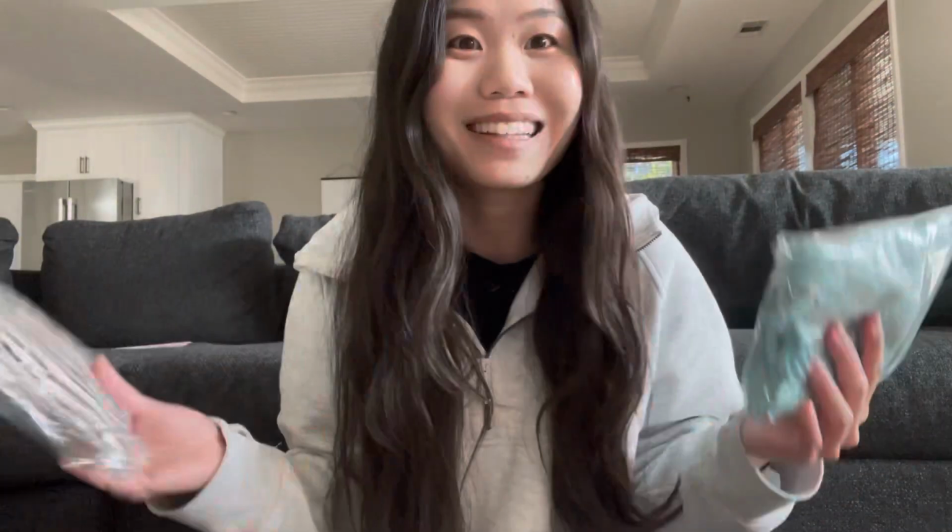Okay, so these are the two bags that I got. This one was the one from San Francisco to Taiwan. And then this one was on the way back from Taiwan to San Francisco. I don't know how often they change these. I think it might have been because my flight there was end of March, and then my flight back was early April. So maybe it's on a monthly basis, but let's see what's inside.